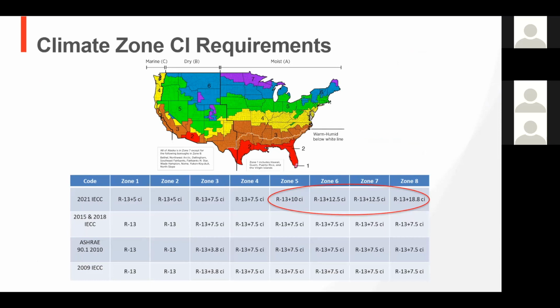As Scott said, the climate zones have changed, and in this one, we've circled it. You'll see that 1 through 4 has remained the same with its requirements. If you look starting at the bottom left all the way up to the top, at the different years and codes that were enforced, it's only when you get to 5, 6, 7, and 8 that you begin to notice a change according to 2021 IECC. Climate Zone 8 is not on here. We believe that's probably Alaska, but you can see that in Climate Zone 5, it was increased from 7.5 to 10 CI, and then Zone 6 is the same. So just be cognizant of that, and always refer back to your local codes to find out which one they're following, as far as the IECC 2018 or 2021.